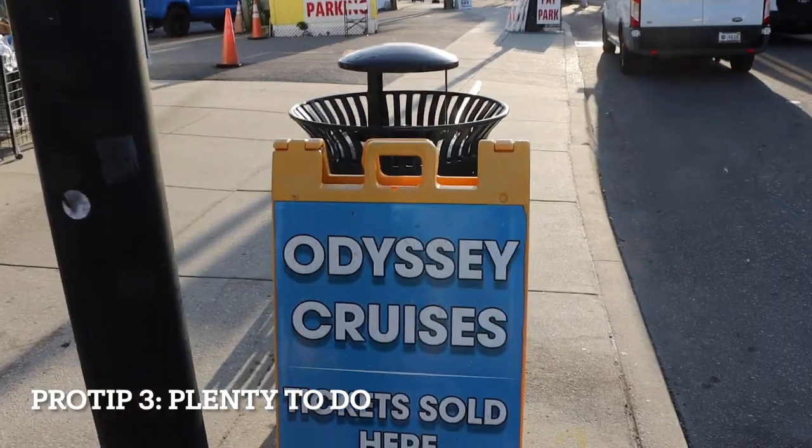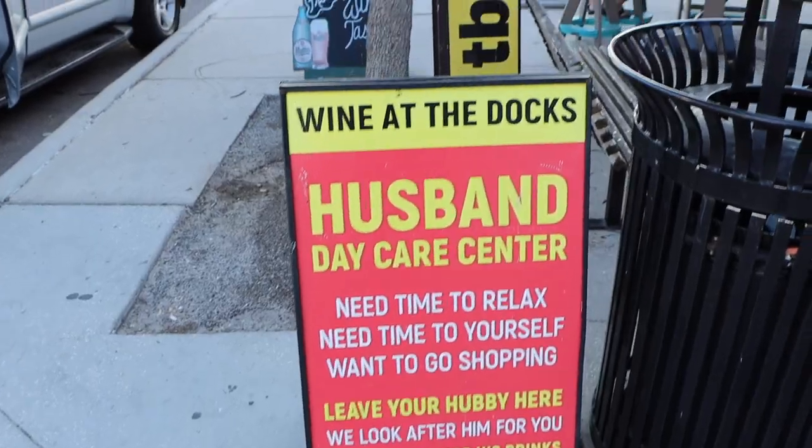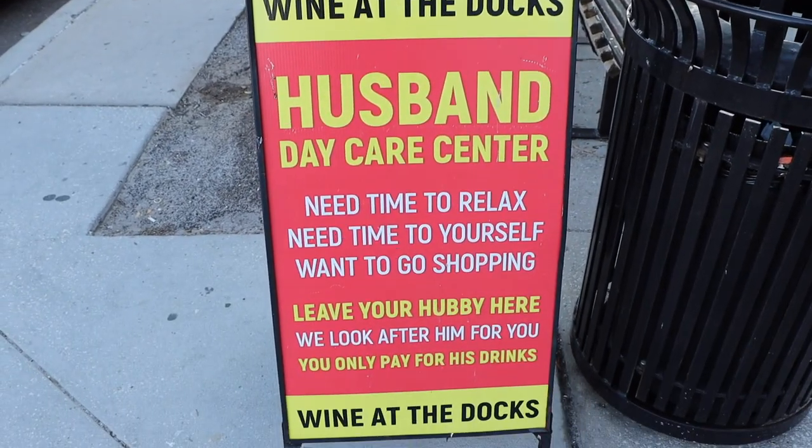Pro tip number three is there's more to do than just shopping and eating here in Tarpon Springs. There's also plenty of dolphin tours and other excursions. You can go on a fishing trip, and all that you can book right here in any of these shops.